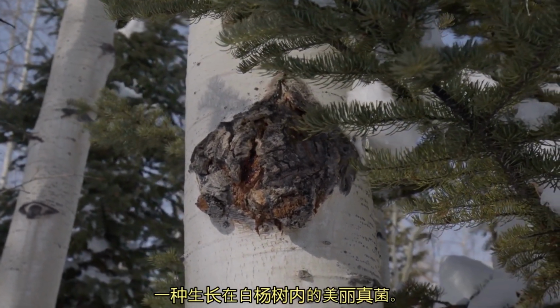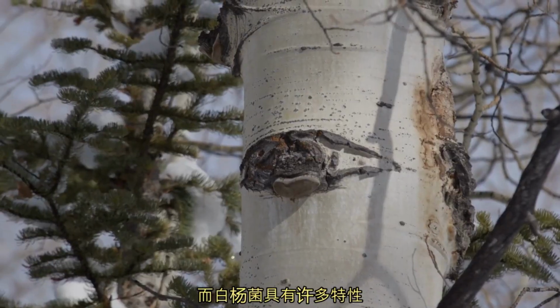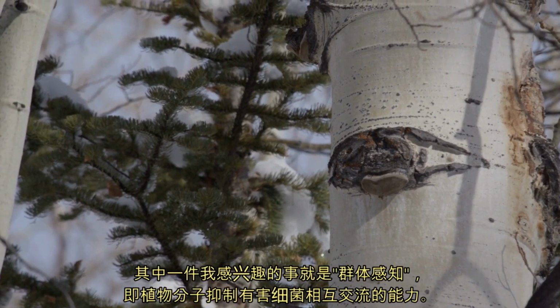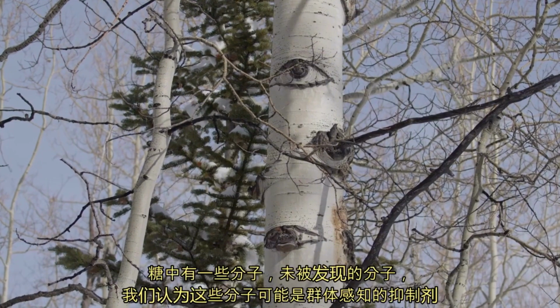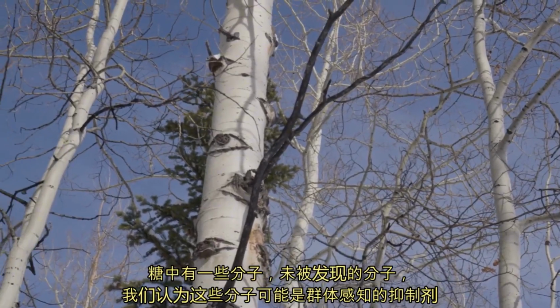And chaga has so many great properties. It's good for immune health. It's good for heart health. One of the things that I'm interested in is called quorum sensing, the ability of molecules from plants to inhibit the ability of bad bacteria to talk to each other. And so there are molecules in chaga, undiscovered molecules, that we think might be inhibitors of quorum sensing. So this is so exciting.